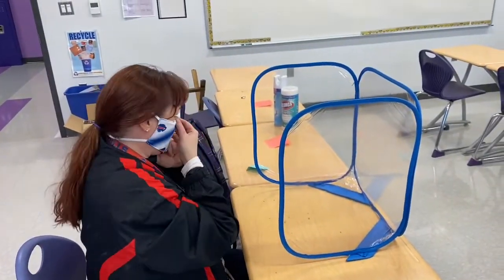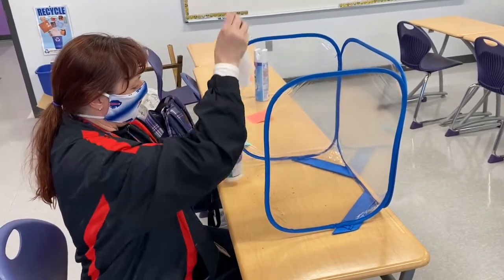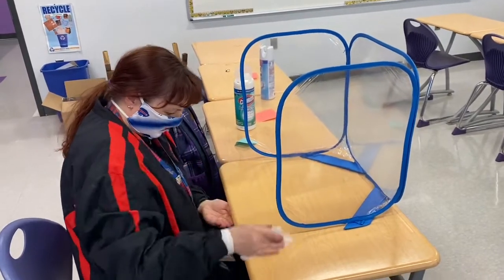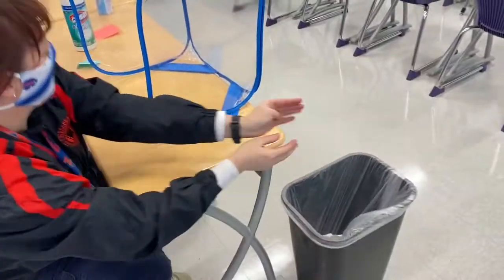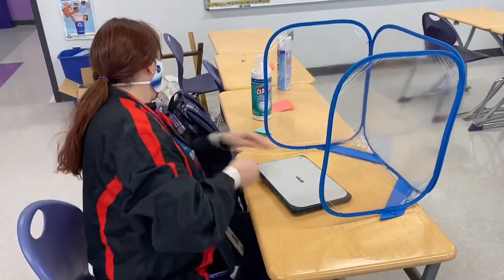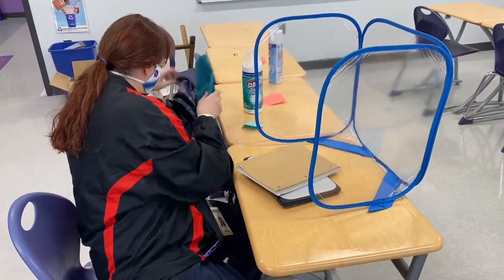Once the student has finished eating their breakfast, they will then gather and dispose their trash and replace their mask on their face. Once completed, they will then proceed to wipe down and clean their desks. Once they've completed that task, they are now ready to take out their computer and any necessary materials and be ready to learn.